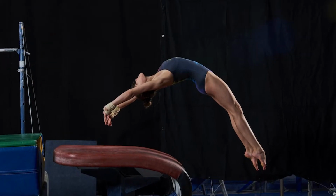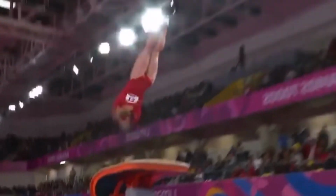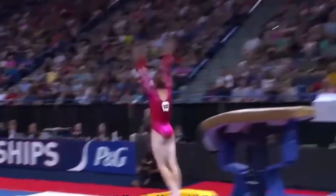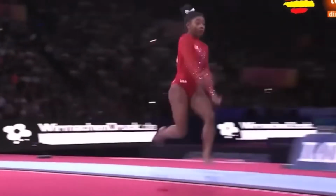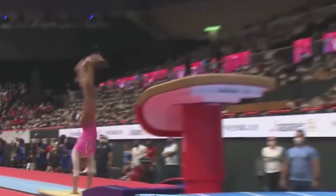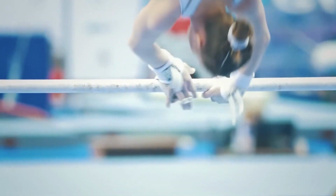Up next, most vault skills. Many vaults that used to be seen as advanced in the sport aren't really seen like that anymore. Since the vault's difficulty has changed a lot, these skills haven't gone away, but because they are easy, they're only used at lower levels. Once upon a time, vaults were very simple. Many gymnasts just did a front handspring vault or a Yamashita. A Yamashita, also called a yami, was a front handspring vault in which the gymnasts touched their toes and landed in a pike position. Gymnasts sometimes did a yami with a half twist or a twisting front handspring to change things up, but in the 1970s, there wasn't much variety.